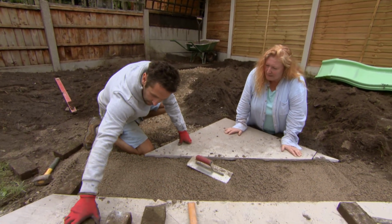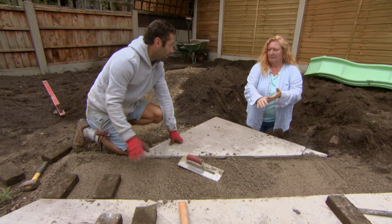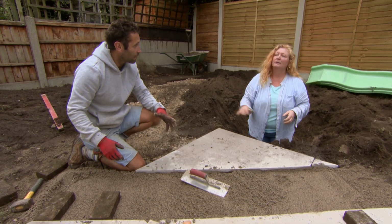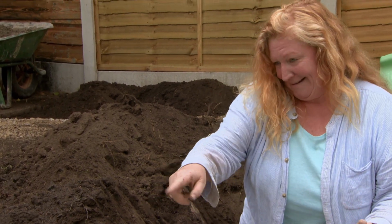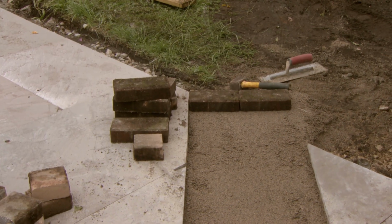We drop the bricks in. Like so? We tap them into place. Normally you'd run a whacker plate over it and they'll all just squash into place. Right. Then you put kiln dried sand on top and it will interlock them all and trap them all in. So even I think I could do that bit. You could do this easy, yeah? Charlie, no problem. All right, I'll do that bit. There you go.